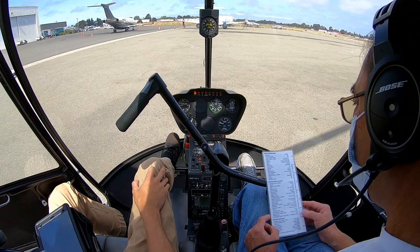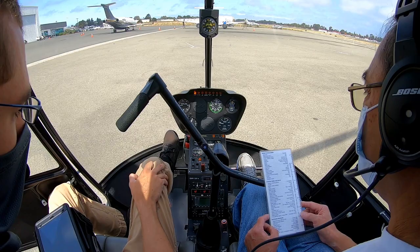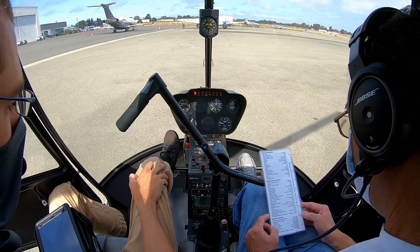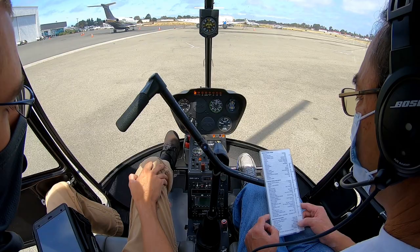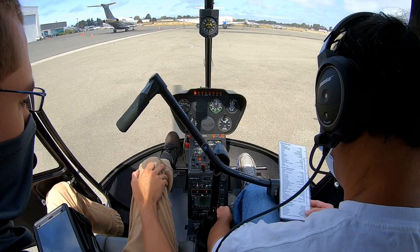Frequency change approved. Frequency change approved. Chopper 2, thank you. Aircraft 5 miles east of the field at 1,300, this is Hayward Tower. Are you up? November 4524 November, Hayward Tower. Are you up? Yeah, Hayward Tower, 4524 November. Roger. November 4524 November, Hayward Tower, roger.